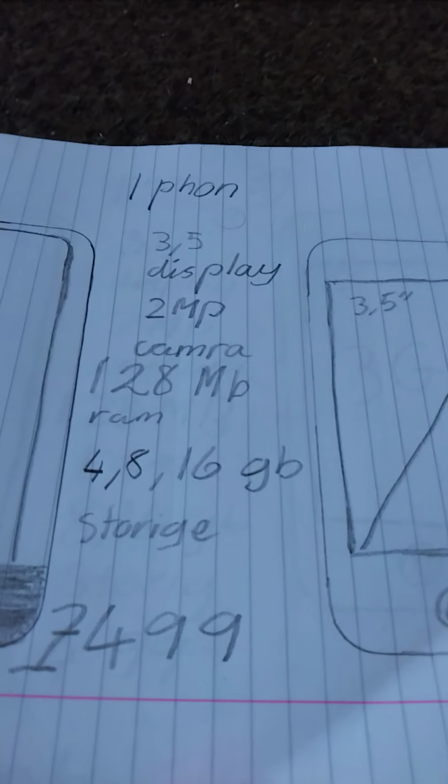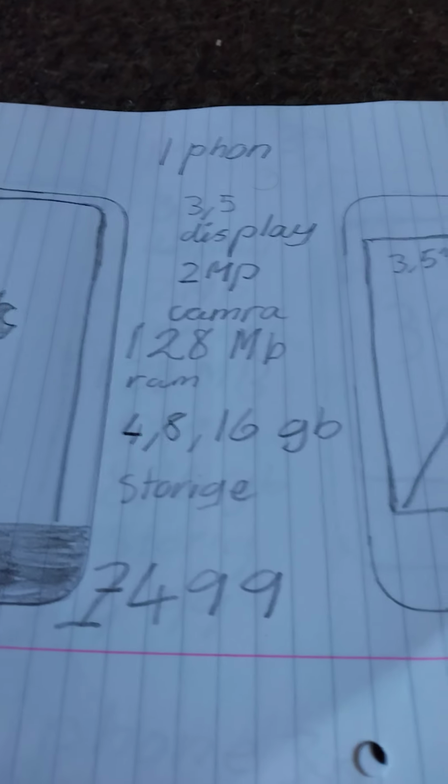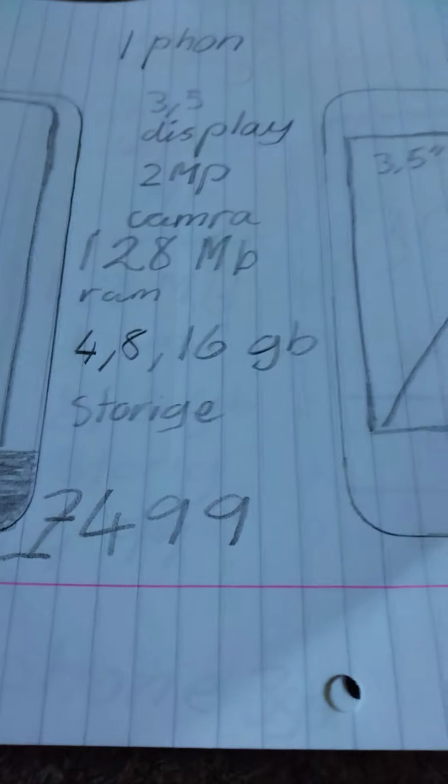So the first iPhone was just called iPhone. It looked like this. It had a 3.5-inch display, 2MP camera, 128 MB RAM, 4, 8, or 16 GB of storage, and started off at $499. So, hang on a sec. Anyway.